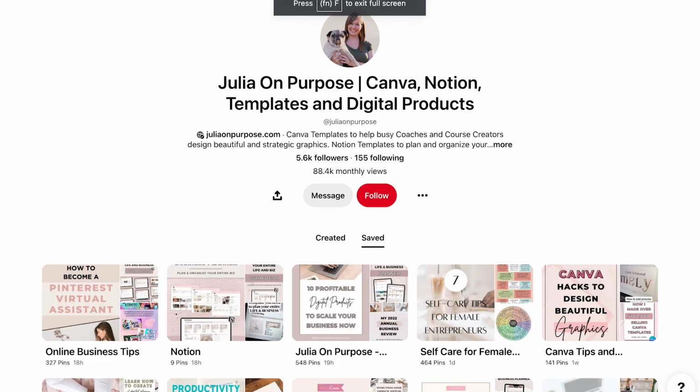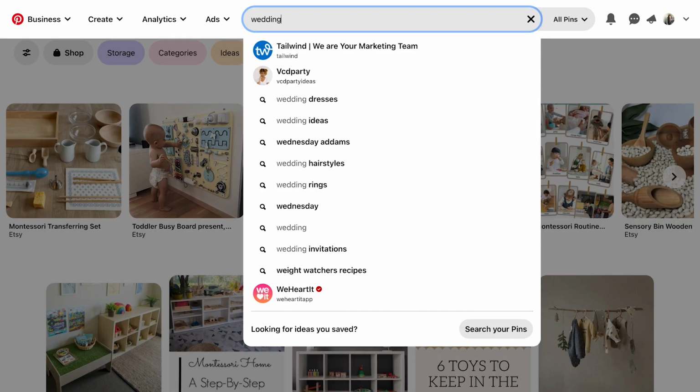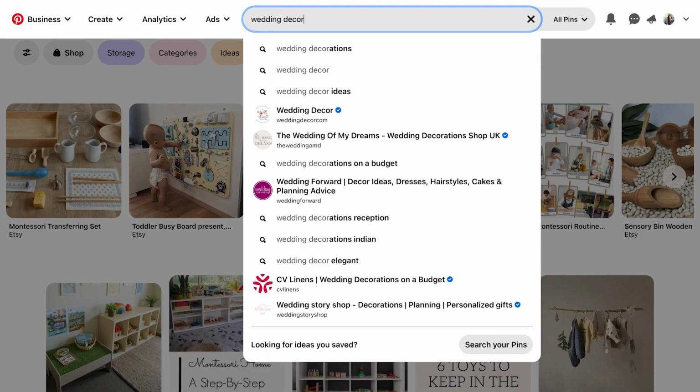Your Pinterest bio is an opportunity for you to introduce yourself and your business to potential customers. It should be concise and engaging with a clear message that communicates what you offer and what makes your products unique. You should also use keywords in your bio that are relevant to your business, which can help your profile show up in Pinterest searches.